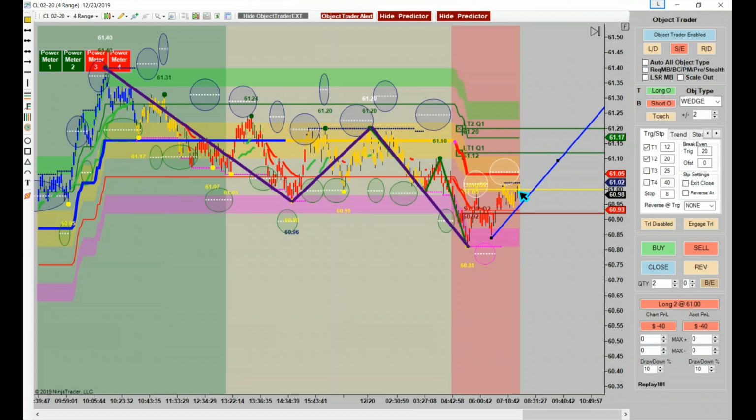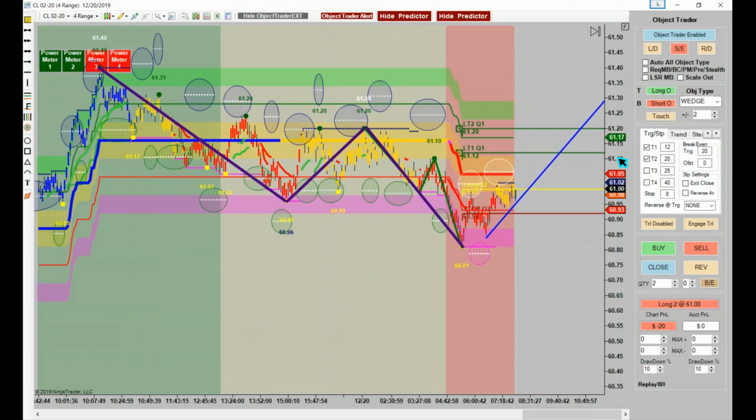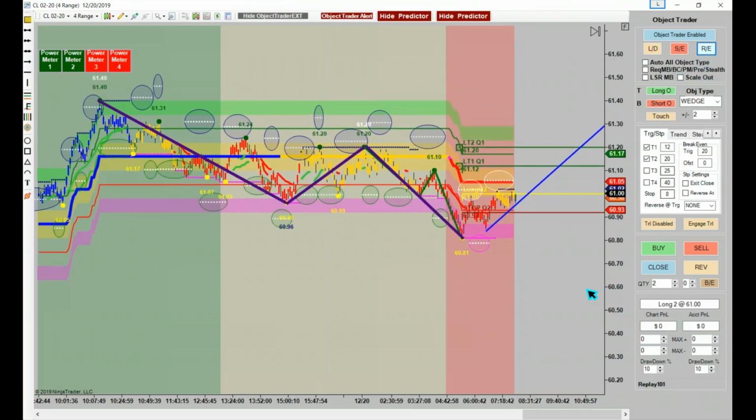You know, what if this did decide that it wasn't going to go up? We know it did because we just watched it. But could you actually be ready just in case? You can turn on reverse. Yeah, just turn this on right here.